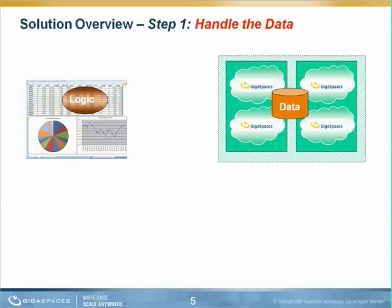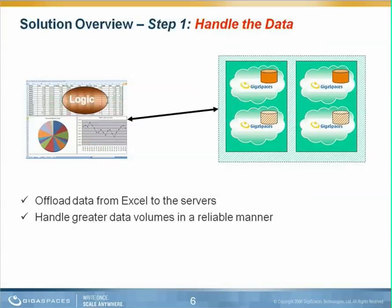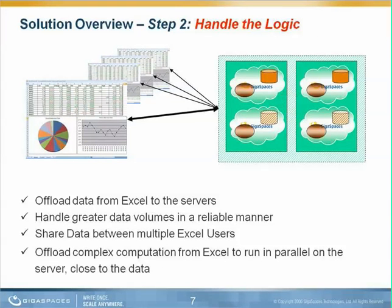First of all, take the data out of the spreadsheet and store it reliably in your data center. This allows you to address much larger data sets, terabytes if necessary. Once it's there, it can now be addressed by multiple users, running multiple instances of Excel. The second phase is to take the logic out of Excel and run it in parallel in your data center, harnessing the power of your data center to perform those complex calculations.